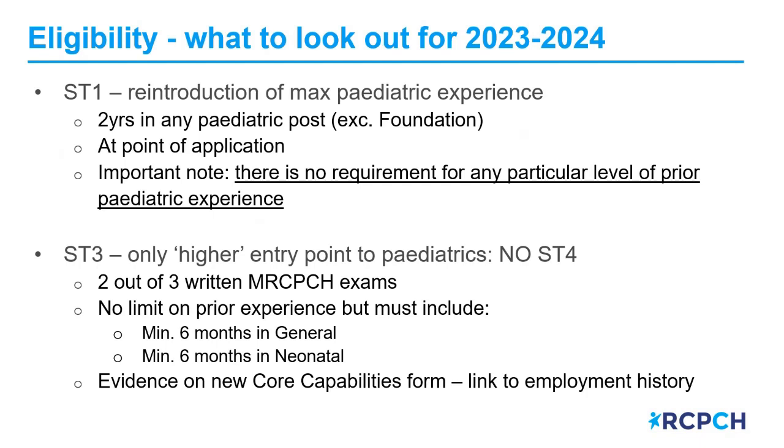And then for ST3, the key point there is that ST3 is the only higher level that we're actually recruiting to now. There used to be post ST4 up to last year. That's now been removed with the introduction of the new paediatric training pathway. So ST3 is the higher level entry point currently for paediatrics, and will be for the following year.